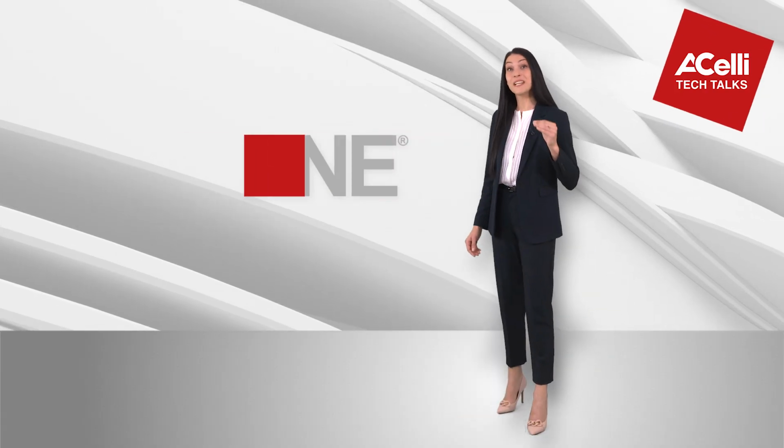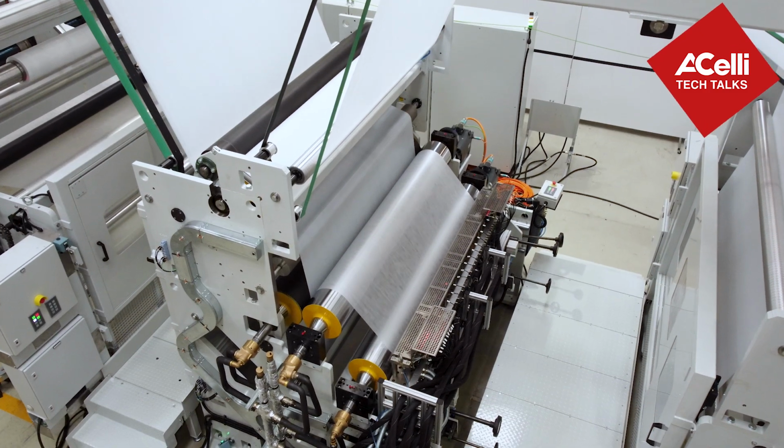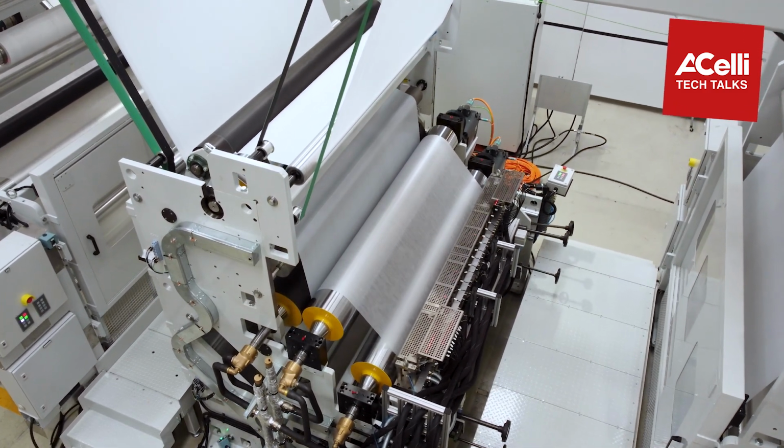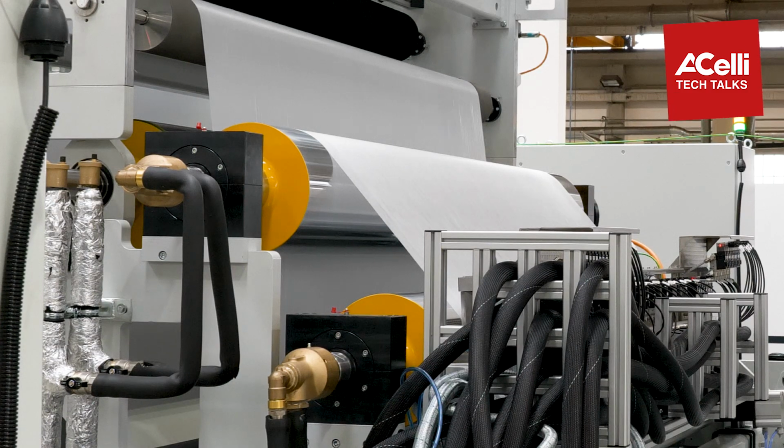A.Celli developed its F-line lamination and medical treatment lines to achieve these goals by respectively combining multiple layers together to form a composite material or applying chemical finishing.